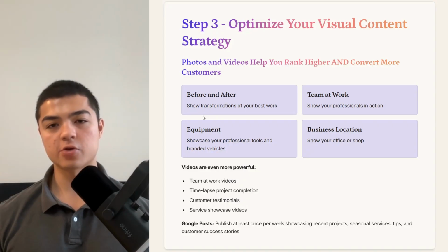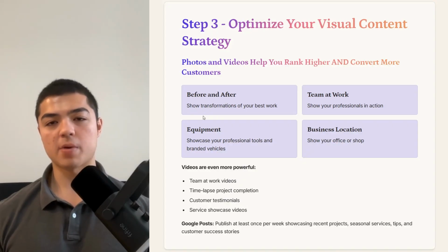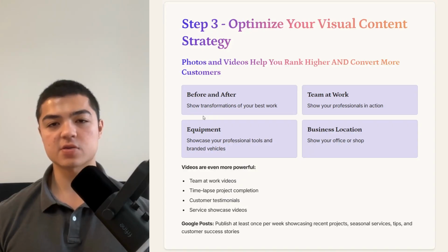Some of the photos you need on your Google Business Profile are before and after photos of completed projects, photos of your team at work, photos of your equipment and vehicles with your company branding, interior photos if you have a showroom or office, exterior photos of your business location, and photos that showcase the breadth of your services.